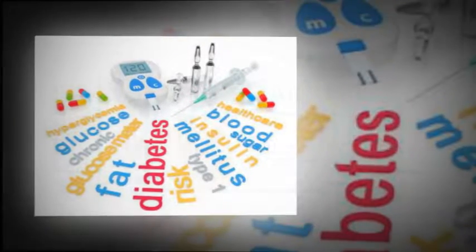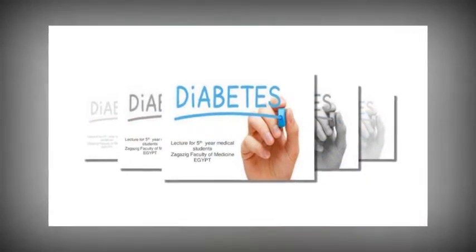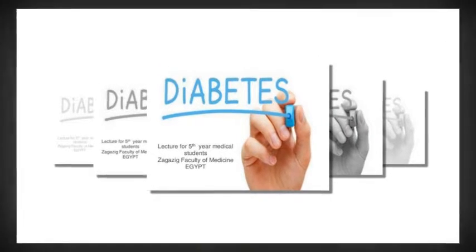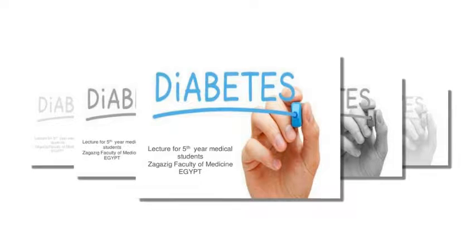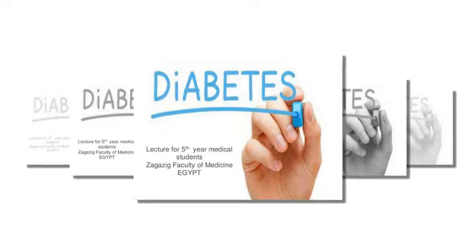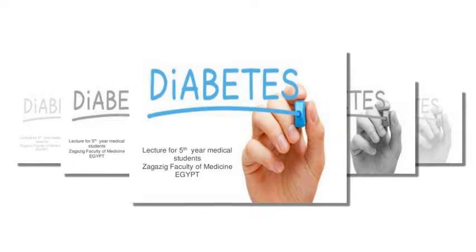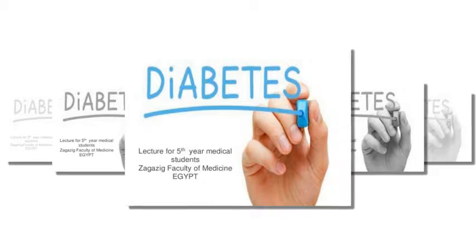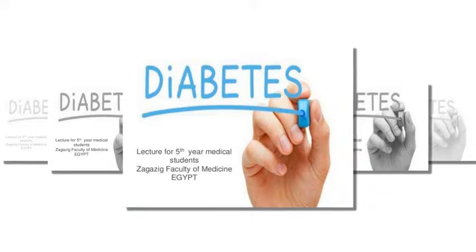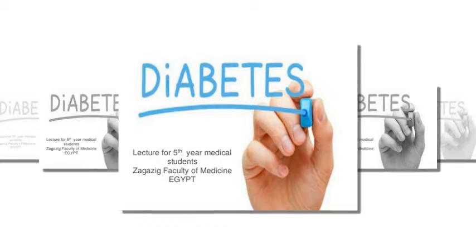Normally, your body breaks down the sugars and carbohydrates you eat into a special sugar called glucose. Glucose fuels the cells in your body. But the cells need insulin, a hormone, in your bloodstream in order to take in the glucose and use it for energy. With diabetes mellitus, either your body doesn't make enough insulin, it can't use the insulin it does produce, or a combination of both. Since the cells can't take in the glucose, it builds up in your blood.